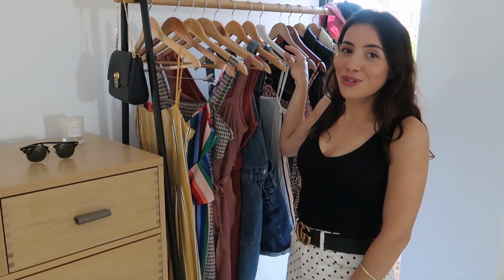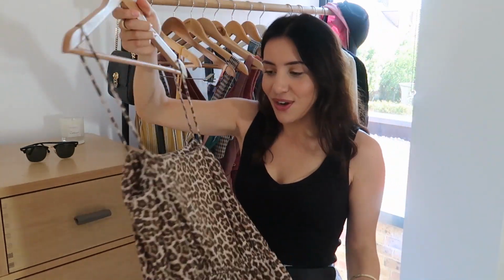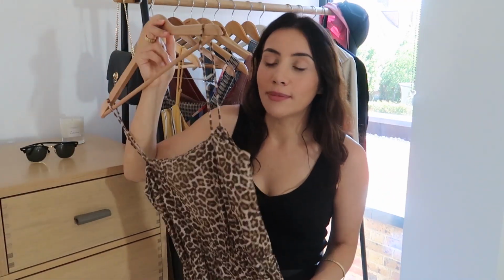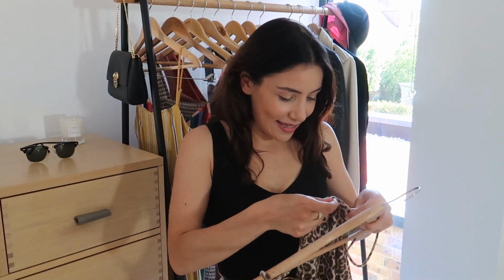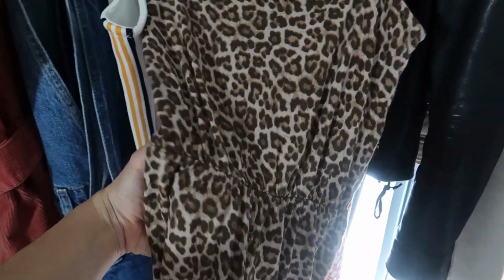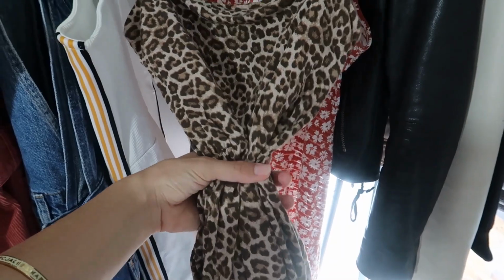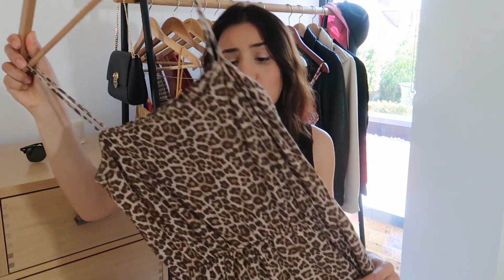This would not be true to me if I did not include something that is leopard print or animal print. So I absolutely love this. It's again a play suit, so comfy. I think I bought this with my godmother. This is from H&M and I got it in a small. It's so comfy. I actually bought it with the intention of wearing it out and about, but I think I prefer wearing it around the house. It's just a really nice soft material, looks great on, and it's got the nice little leopard straps there, delicately. Also a really great one to fling over a swimsuit if you're away.